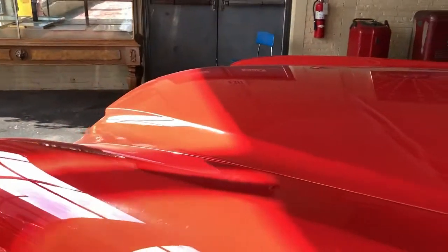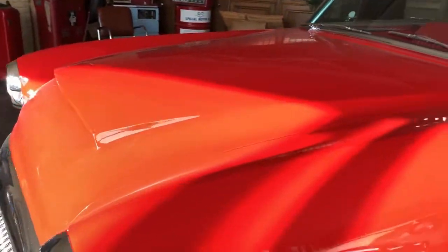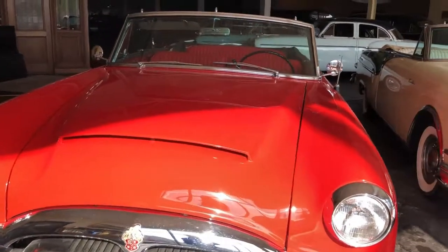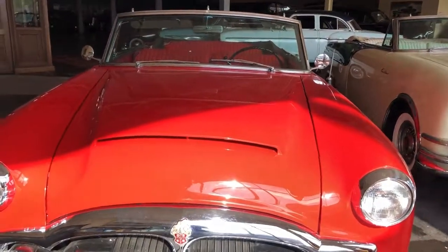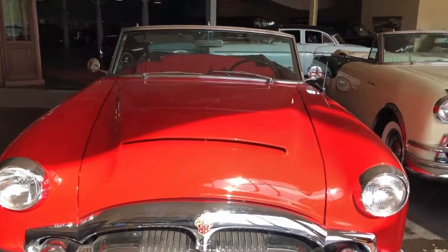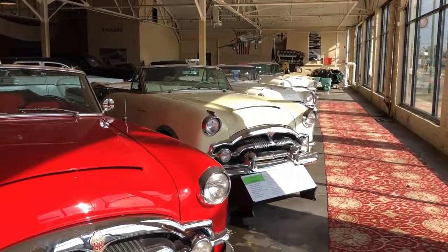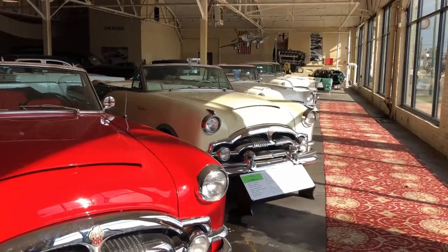Let me see, I missed. Yeah, these were $5,210 when new. And as you can see, just looking down, they still keep it looking sort of like the show floor, as if this place was still selling them.